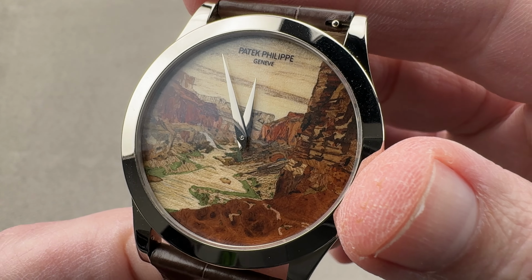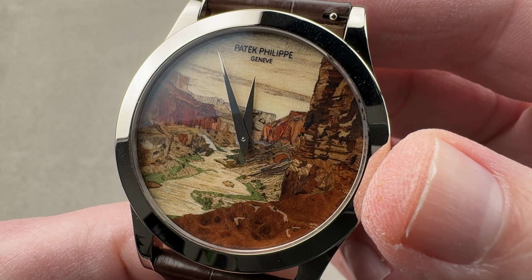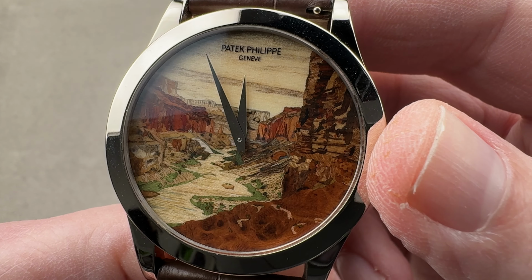However, this watch is all about the dial, a unique work of art, and only 9 other people in the world will ever have the pleasure of this view. Even then, there will be detail differences.